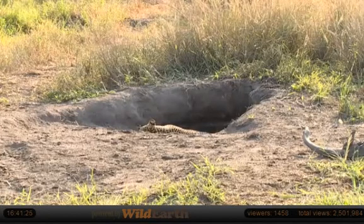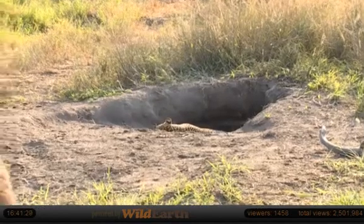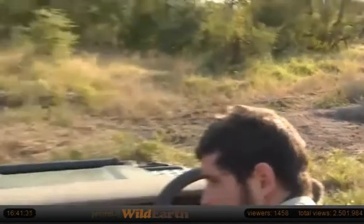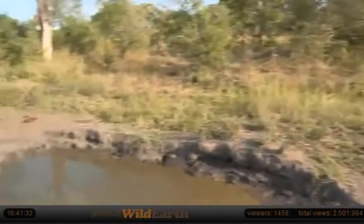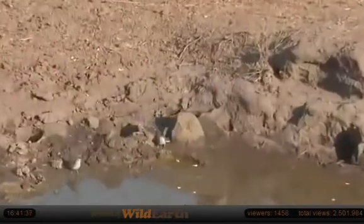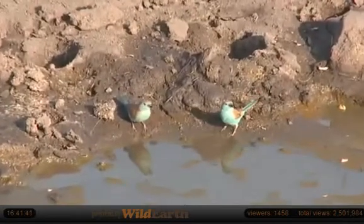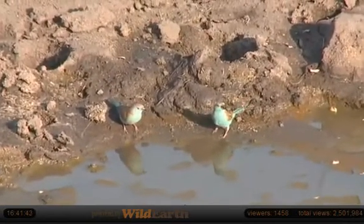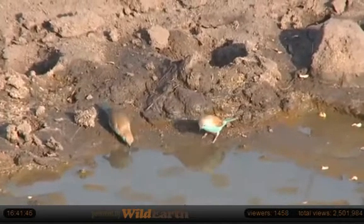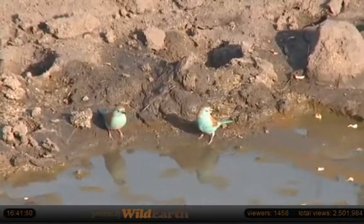There's some really, really pretty birds that have arrived on the scene right here, Andrew, called blue waxbills. And I hope, yeah, this is going to be great. They're so close to us. They're one of my favorite birds, and they are so pretty. Look at that. Hello, you two. What a magnificent little bird.